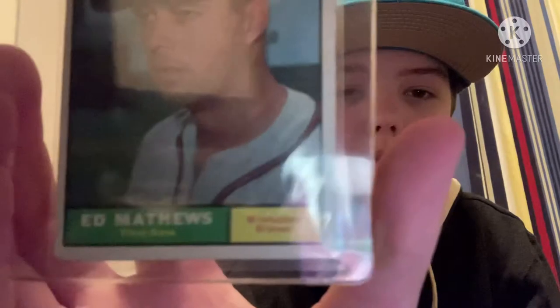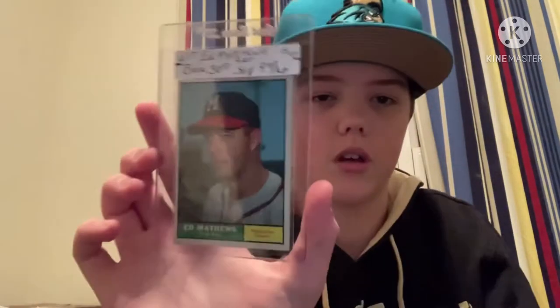Next up we have a 1961 Eddie Matthews card. I got this one at an antique store that I go to. You can see Ed Matthews, Milwaukee Braves. Super excited to have this one. It is a great card as well.